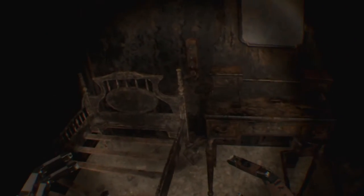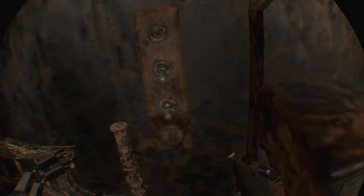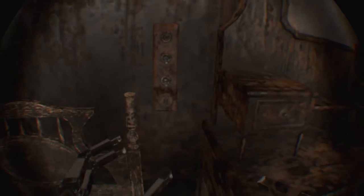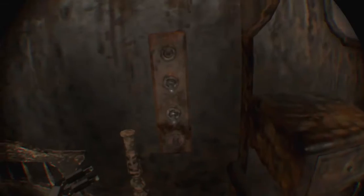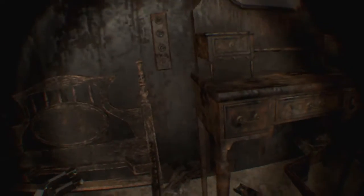And then there's the dresser. I'm guessing that's some type of plug I'm looking at. These switches here I'm not so sure about. Now and again they could control the lighting of the room. I'm not 100% sure. Comment down below to really help me out if you guys know what these switches would have been used for. I know now what I'm looking at was some type of plug socket.